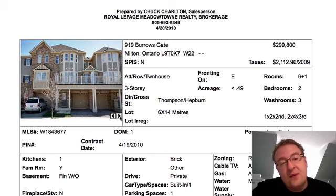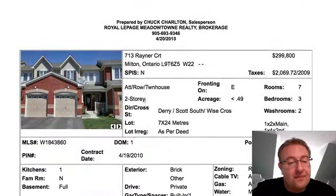Okay, so I like this one. It's priced, you know, even below what some of the other ones have sold for. It's a good pick for the day, absolutely.